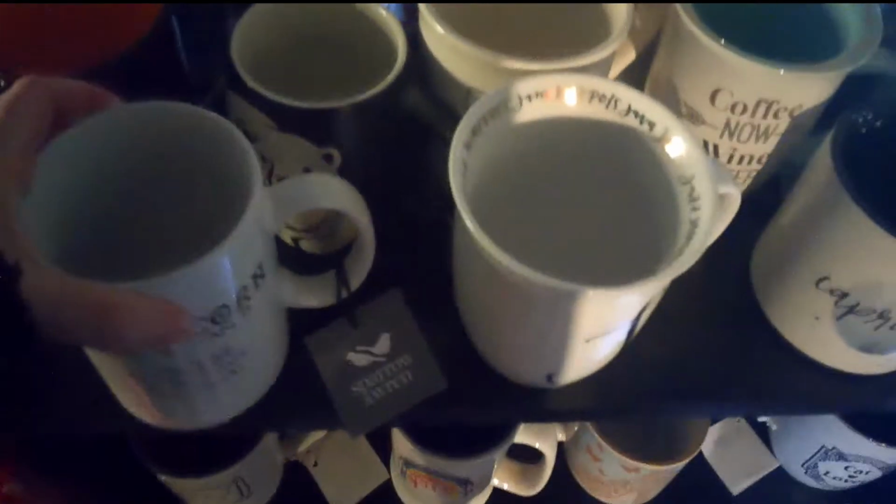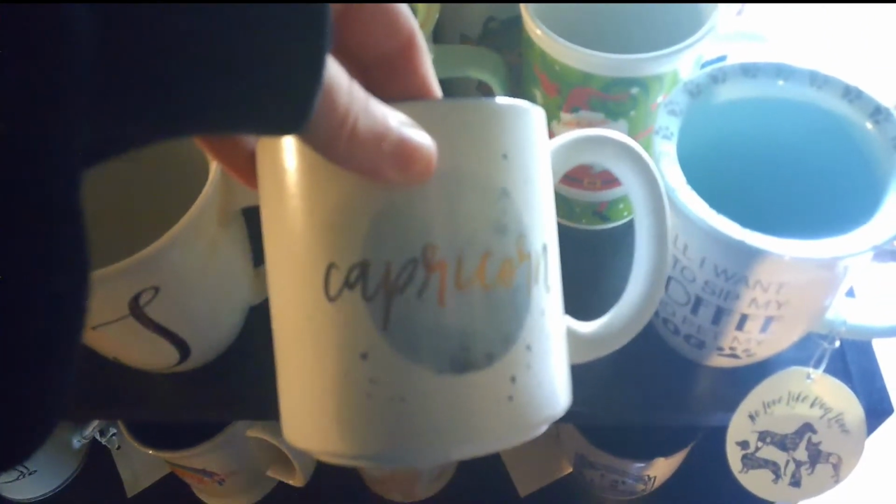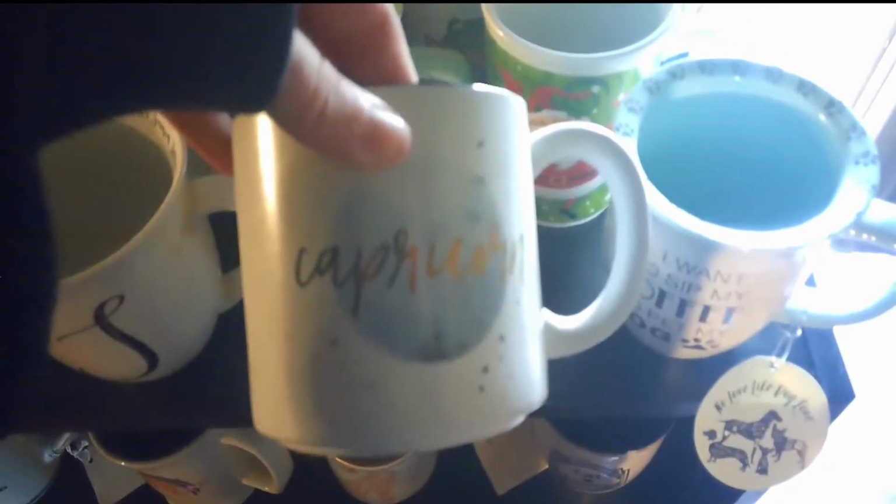Here's my collection of mugs. I used to collect them, like 90 from Winners. Yeah, this one came from Winners. Winners with a J for my name. I got this from someone at my job. Well, my ex-job. That's my job, Canada's Wonderland.